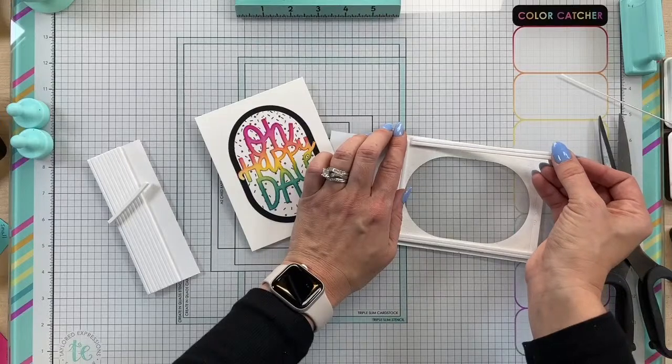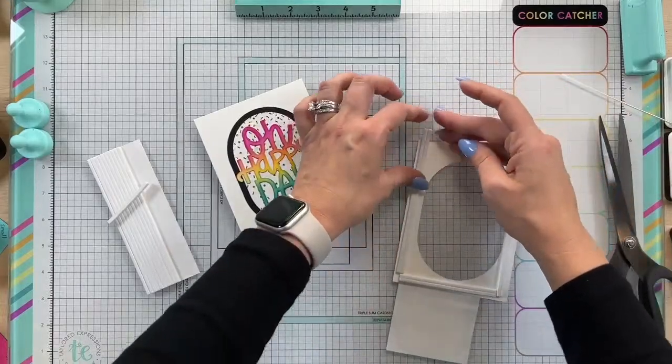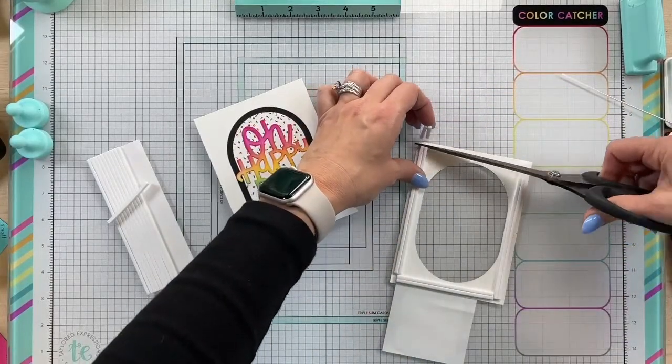Joan says, do you have any tips for making sure that your shaker bits don't stick to the tape? Yes, I do. Okay, perfect.